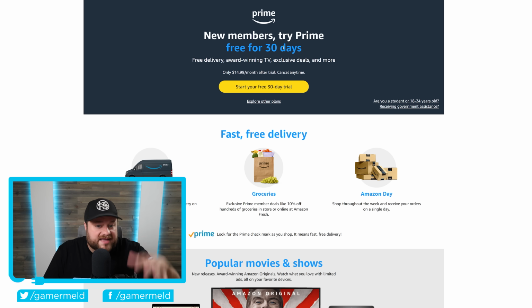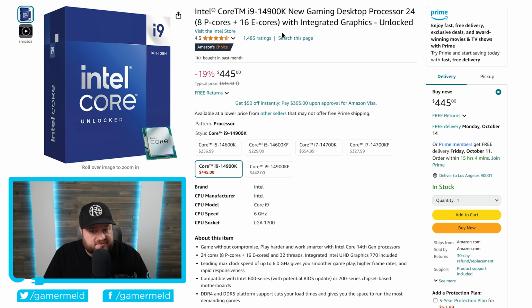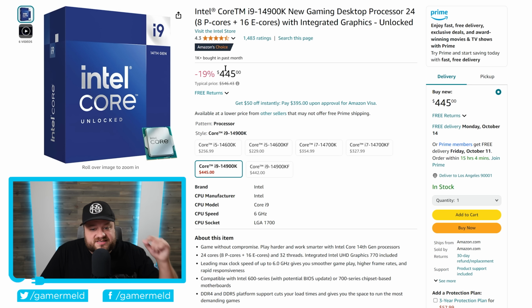Starting things off, as obviously this is a Prime Day deals event, you do have to have Prime, but luckily they're offering Prime for free for 30 days right now, so check that out if you like any of these deals. And the first deal, believe it or not, is actually the 14900K. Now, the reason you might want this CPU is if you do a little bit of gaming, but also do a lot of productivity. Of course, if you exclusively game, you're going to want to check out the 7800X3D instead. Either way, this one is 19% off, down to $445.